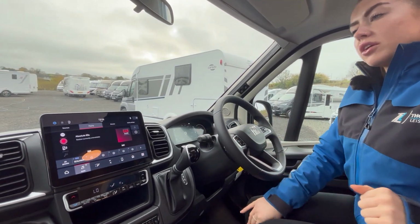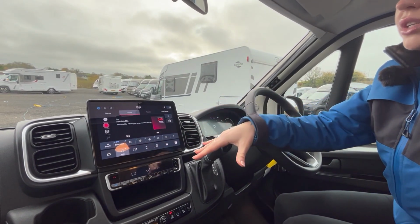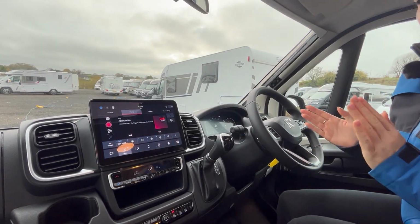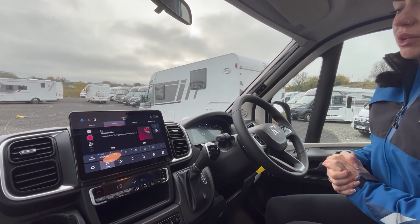Now, this vehicle does come with the media pack, so what's entailed in that is your infotainment system. This is all fully touchscreen, and you've got your Apple CarPlay, your Android Auto, your built-in sat-nav, everything you need, as I was saying, and it also comes with your reverse camera in there as well.